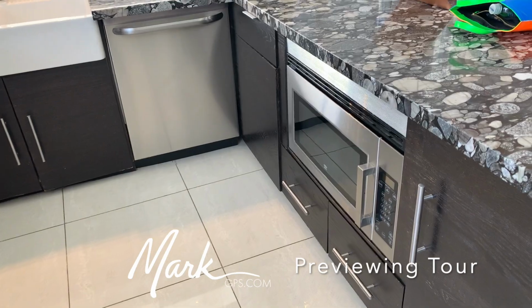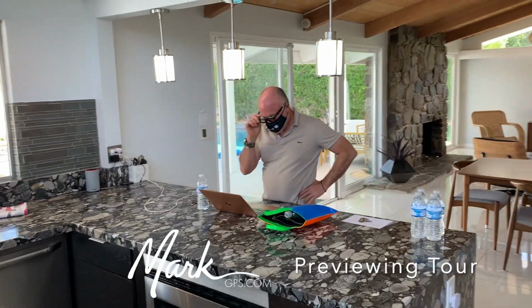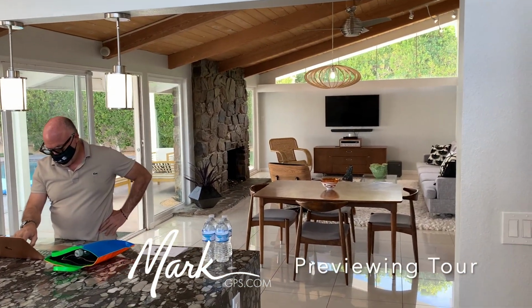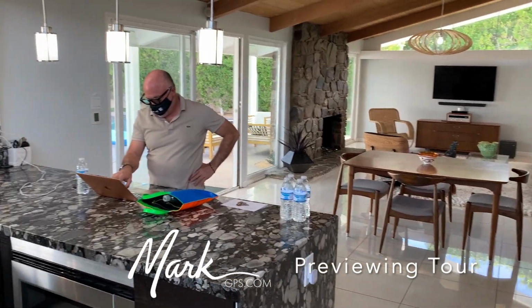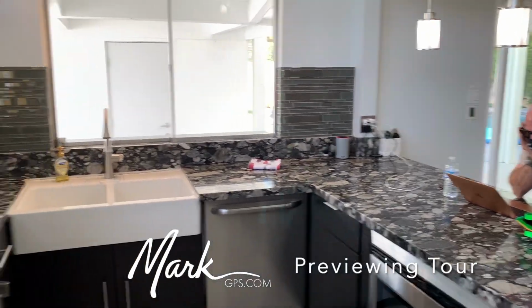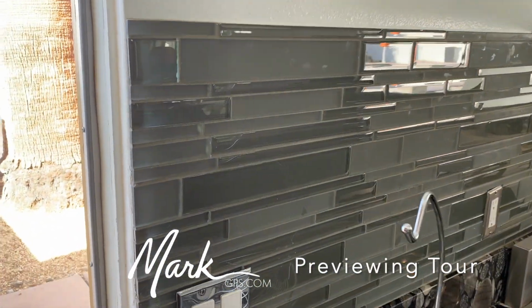You can see the microwave is hiding over here. And we'll highlight Chris as he's working, because I'm sure he's been stuck here with all these different showings today. But great flow. You can be here at the bar, or you can be in the dining room. There's lots of entertaining. You see the backsplash here is pretty.